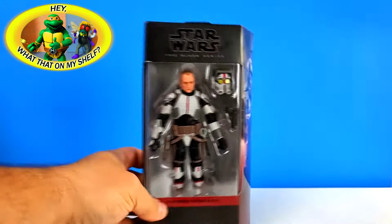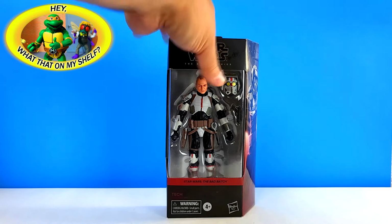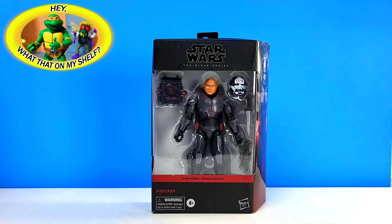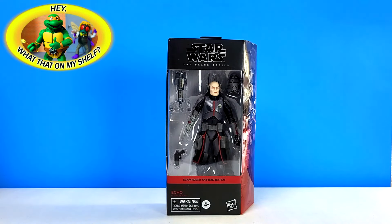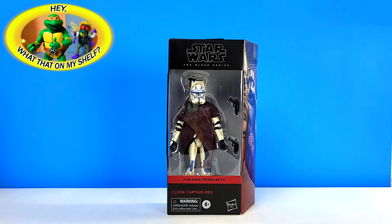Picked up Hunter. Picked up Tech. There's Tech. Picked up Wrecker. There's Wrecker. And then we've got Echo. Very cool. And then we've got Clone Captain Rex. Pretty cool.